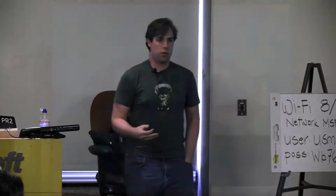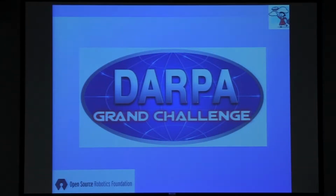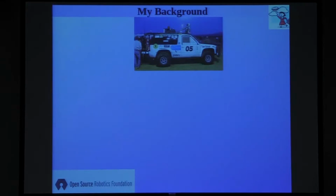So the challenge overall was to get cars to drive autonomously. The first two versions were in the desert. The third version was in an urban-like environment. The first vehicle I worked on was Bob. It's a Chevy Tahoe. We stripped it out.